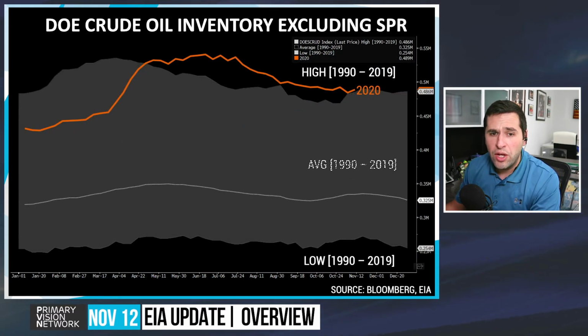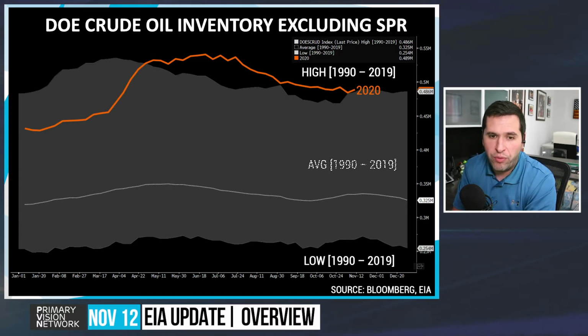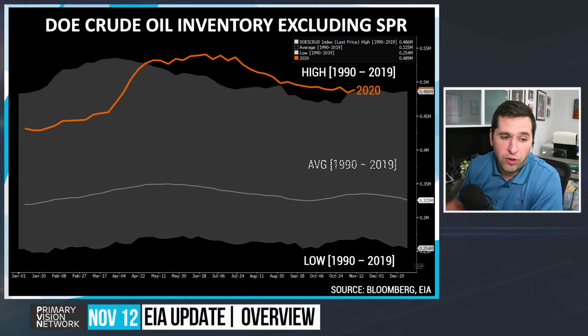This is looking at crude oil inventory excluding the SPR. You can see we're still at seasonally adjusted all-time highs, hanging around the top of the range. This is something that is going to be persistent, given where we see crude refinery throughput and how that crude is being moved through the system. And this is going to be persistent, especially as we have pricing currently where it sits.